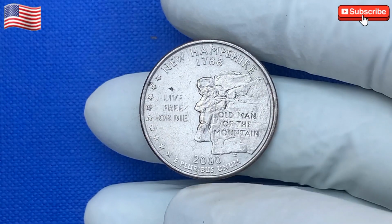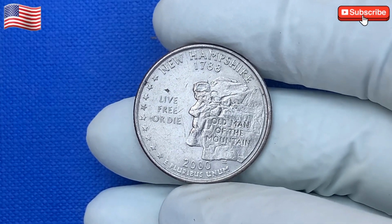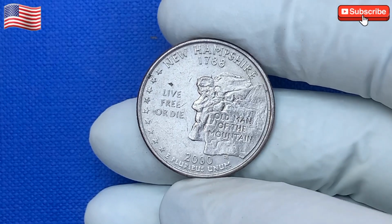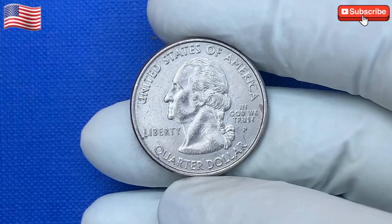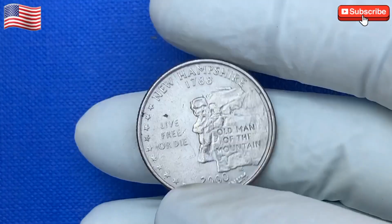Lastly, the 2000 series includes the Connecticut quarter, which features a design inspired by the state's famous charter oak. The tree was a symbol of freedom, as it housed the Connecticut Charter, which was hidden from the British during the colonial period. The quarter's design represents the state's strong connection to its colonial past.